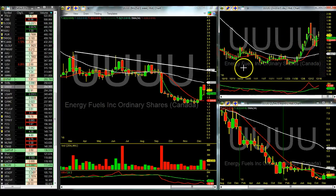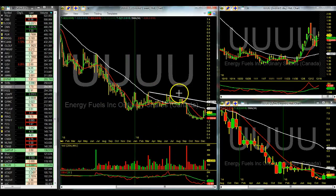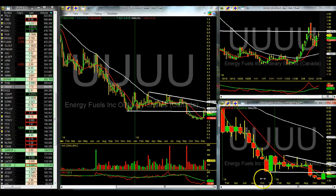Nice daily action over the 34. I think for me, I'm going to hold out until it gets above this breakout point. That's just me. It looks like it's coming into resistance for right now. Monthly chart. Give me the A, B bottom on a monthly chart. Just have to see how that wants to move forward. It's more likely for me to catch it over here though, any kind of pop.